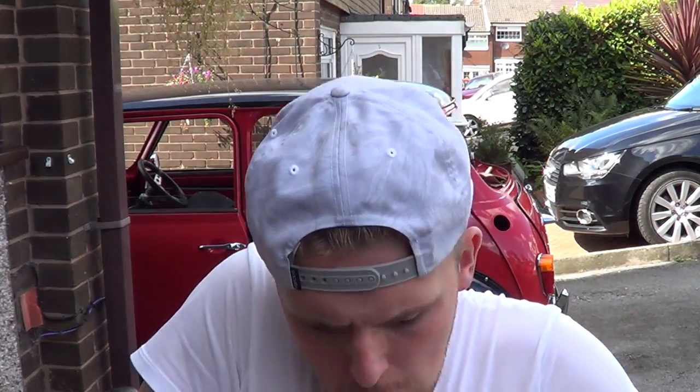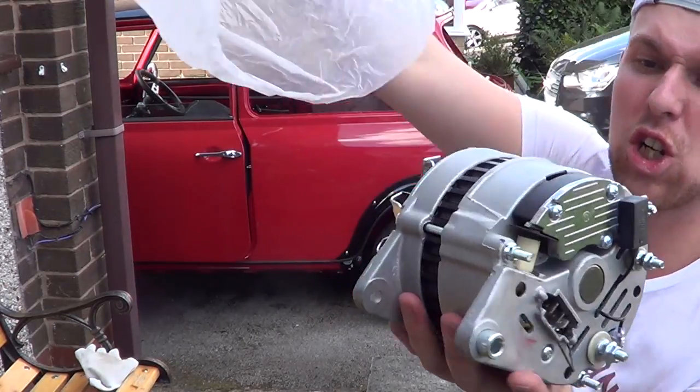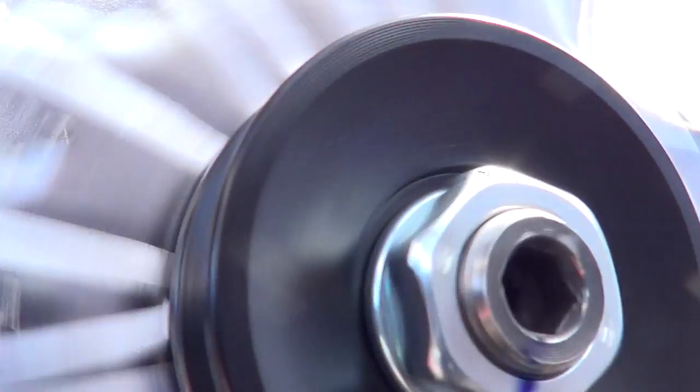Another package. Hang on a minute. This is a box within a box. Oh, that's heavy. In this heavy box, the new gorgeous looking alternator with perfectly sounding bearings, because the other one was broke. So that is going on today.